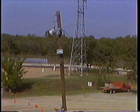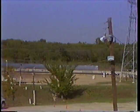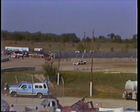Now we can see, as we were describing a moment ago, how close these concrete walls are to the edge of the course. See them stringing around there. Now, if anybody makes the most minor mistake, bang into the wall they go. There's the leader, Willie T. Ribbs, and the number 64, Roush Protofab Mercury Capri, heading around the last turn and back out onto the start-finish line straightaway once again.